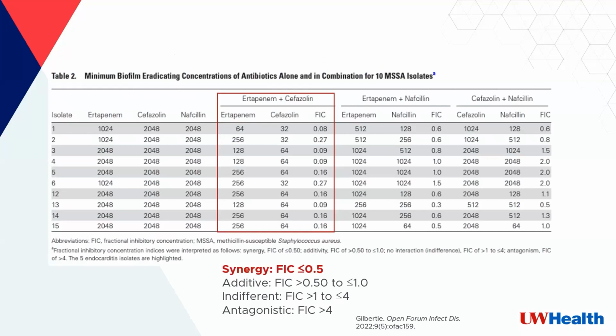And here we have the results from those assays. We have 10 different isolates on the left, and then we have the individual antibiotics, ertapenem through nafcillin. And we can see that those MBECs are quite high, mostly the 2048. And then in combination, we can see that individually ertapenem and cefazolin both greatly decreased. And the FIC across the ertapenem plus cefazolin is generally less than 0.5. So it's clear here that there is synergy between ertapenem and cefazolin.